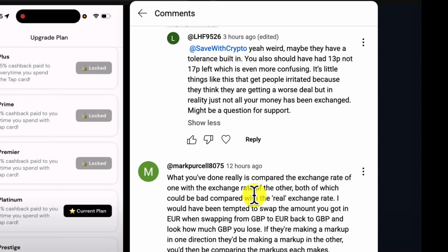Mark said, I would have been tempted to swap the amount you got in euros when swapping from GBP to euros back to GBP and look how much GBP you lose. I don't want to do that. I don't like losing money, even small amounts of money. If they're making a markup in one direction, they'd be making a markup in the other. I'm sure they make a markup in both, to be honest. You'd be then comparing the markups each makes. Okay, I don't really see any point in doing that, to be honest, but thanks for the comment anyway.